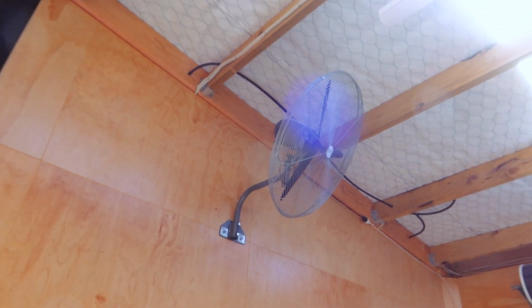I've actually got 2 of these fans. I've put one up just yesterday. I've got to figure out where to put the other one. The other thing is though, we get really good ventilation. We've got windows down the end there, and then this big roller door here that opens up.